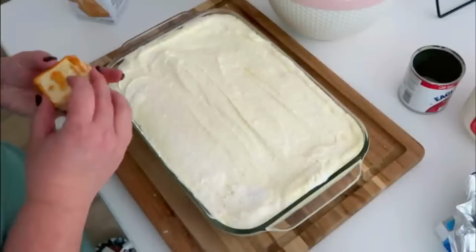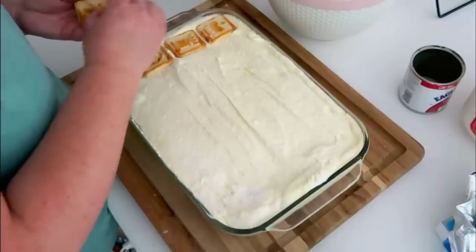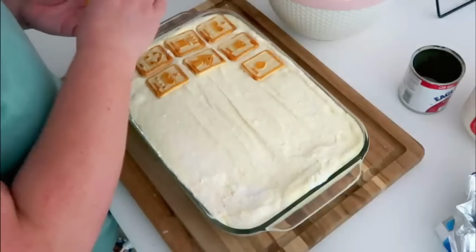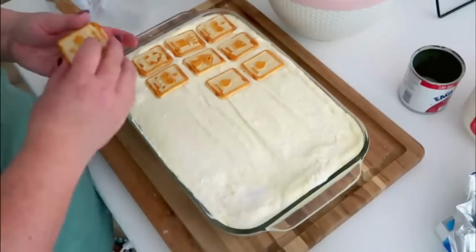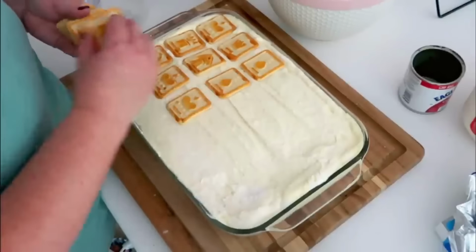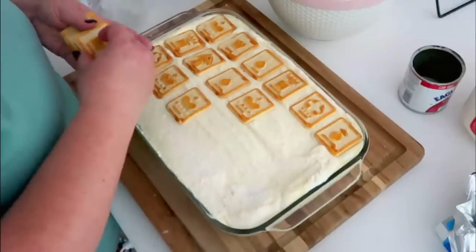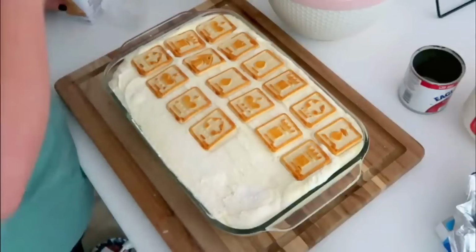And then you're going to add the final piece, which is your chessmen cookies. Again, you're going to use one whole package to put chessmen cookies across the top. And when you serve this, typically what ends up happening is a serving is one whole chessmen cookie size. And it ends up working out perfectly. So go ahead and line out your chessmen cookies and your pudding is going to be ready to go.